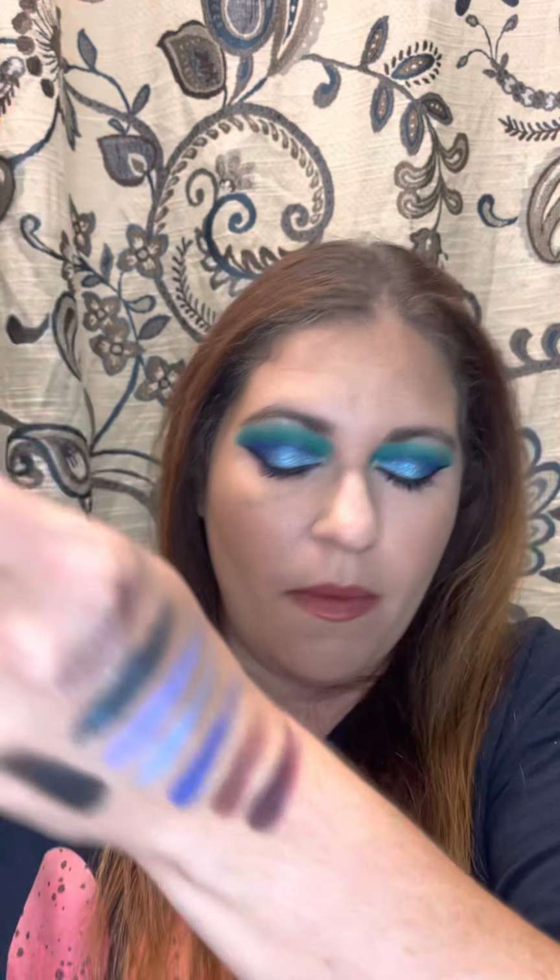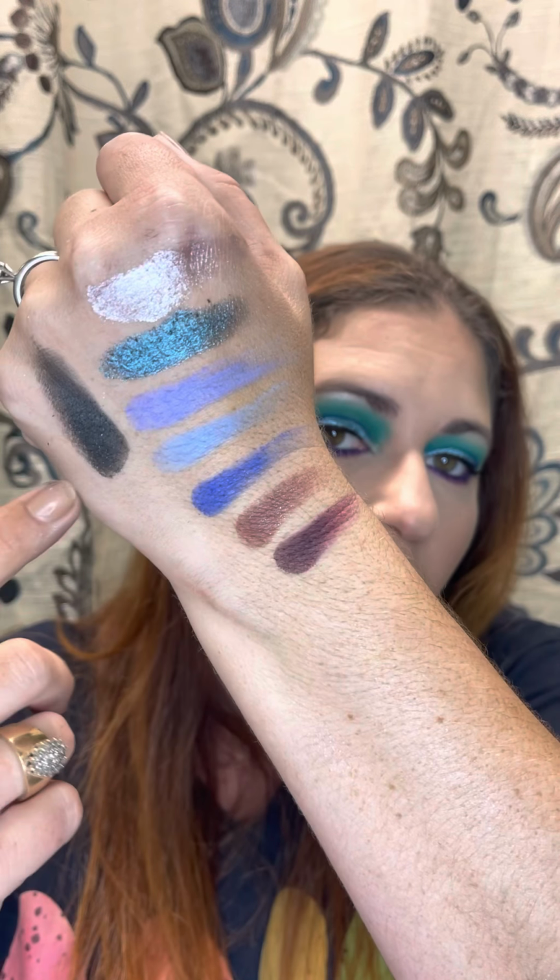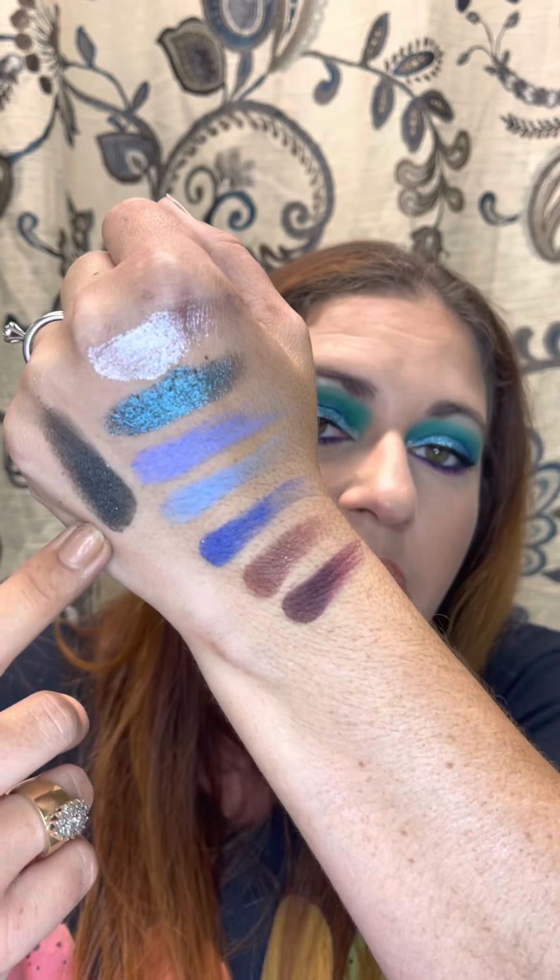You got champagne shimmers, you got this black called Baker's Dozen. It has glitters in it, and I do find that they actually do show up on the eye. But you can tap them off, and then this can be just a matte black. But look at these swatches. And this palette is under $20. BH quality has gotten insane.